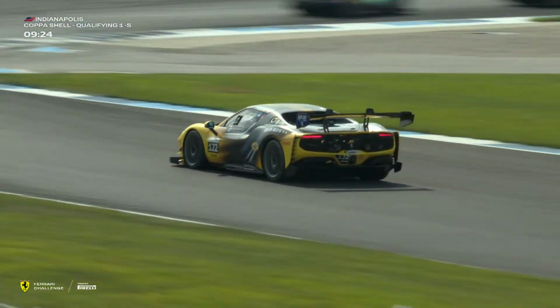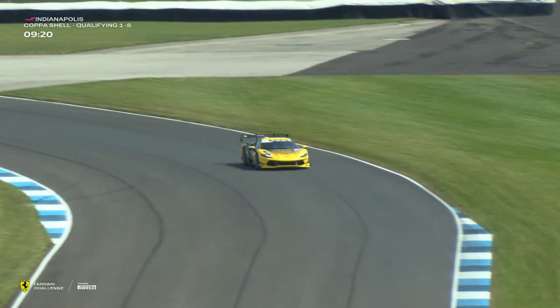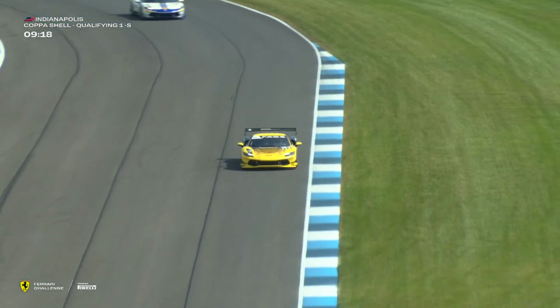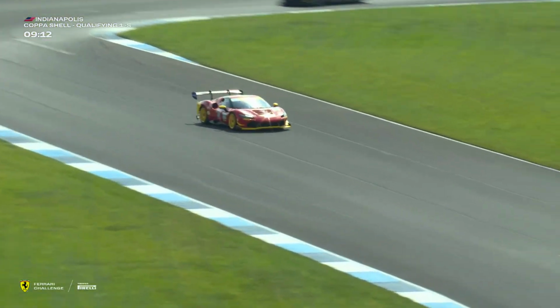So Belichick, I'm sure that's another new livery, but it looks cool. That looks very cool. I'll take that. That's wicked, isn't it? Look at that. Yeah, beautiful looking race car. That is what we like to see.